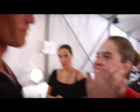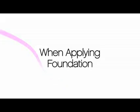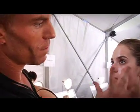Always, always, always, when doing foundation, the skin has to be properly hydrated, because it feels so good and it makes your foundation look amazing. When applying a foundation, I always start in the center of the face. Most women have all of their issues in the center of their face, and then I blend out.